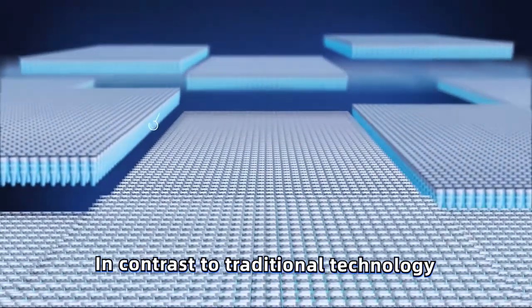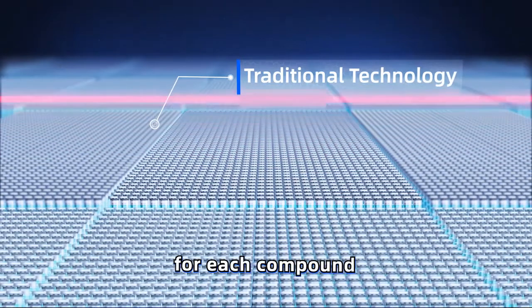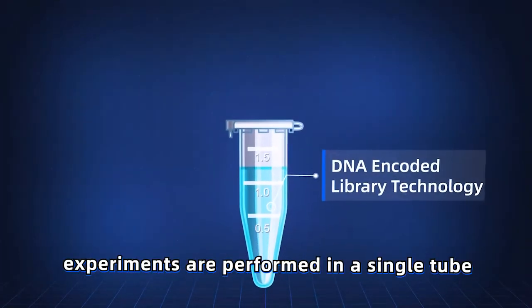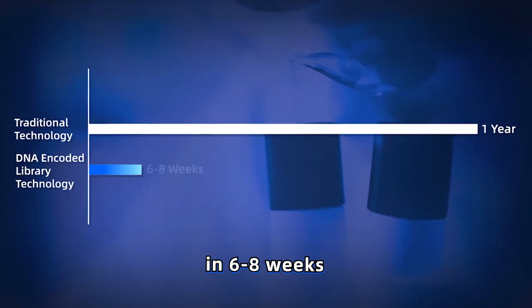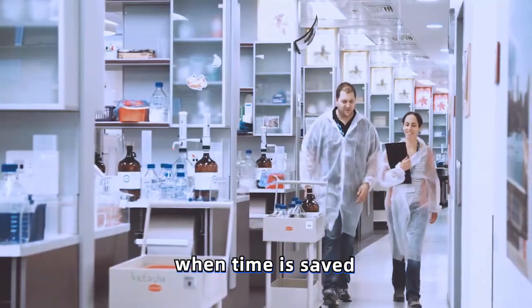In contrast to traditional technology, DEL no longer requires a separate experiment for each compound. Instead, experiments are performed in a single tube. DEL has reinvented the hit discovery process and is able to deliver screening results in 6 to 8 weeks. The efficiency of drug discovery is improved when time is saved.